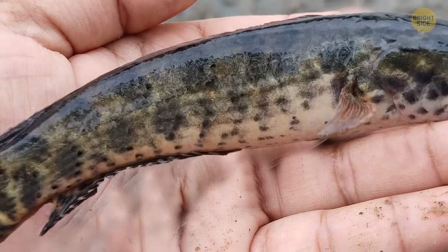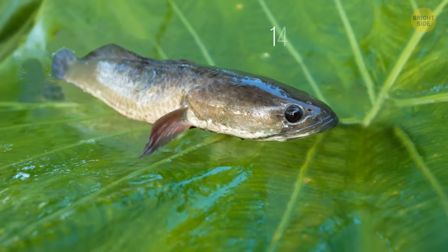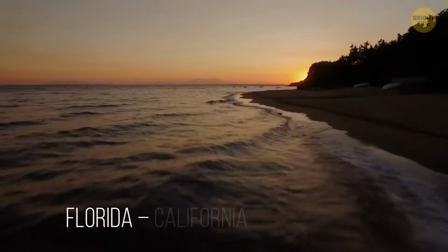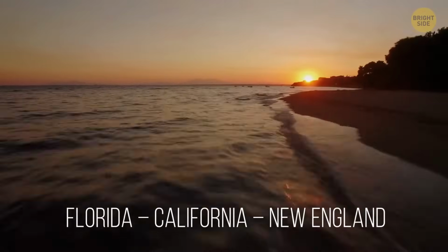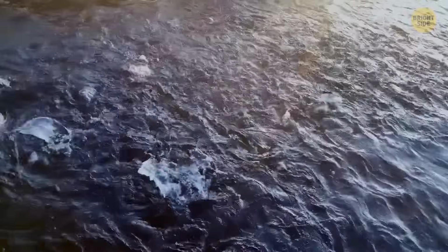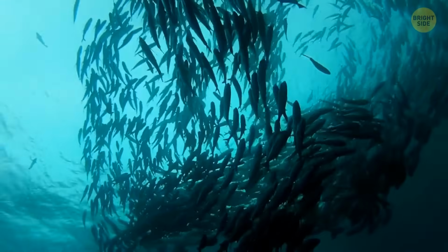They flop on their fins and can move up to a quarter mile away. These creatures can weigh around 14 pounds and live in different locations such as Florida, California, and New England. And if they weren't scary enough, snakehead fish are native to Asia and Africa, which makes them an invasive species in North America. This means they don't have natural predators, so their population can grow without control. Oh, goody.